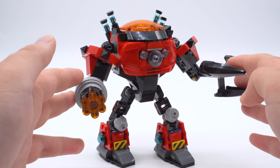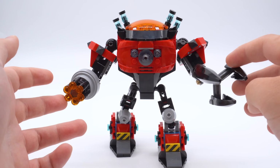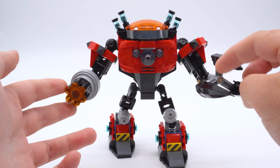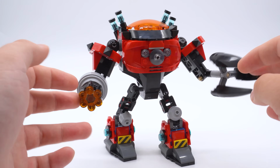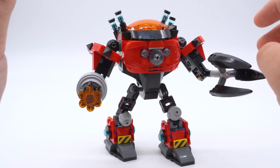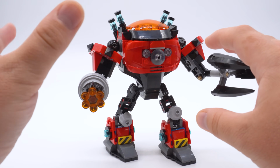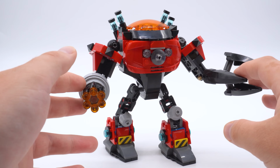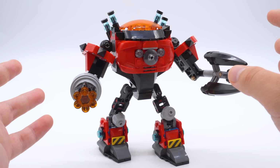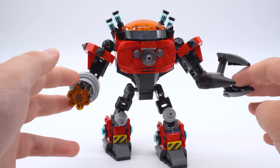So here is the Egg Crusher Mech, which is of course a mech for Dr. Eggman. Of the two sets this wave, this is definitely the one I was the most excited for, just because I thought it looked really unique. The Eggman vehicles all have a really cool aesthetic to them. I like the combination of the black and red that they normally use, and they often have super cartoony proportions, which makes sense for a video game, but is always very interesting to see translated into an actual toy. And this mech right here is no exception, and I love it for that. So let's move up a little bit closer and take a look at everything that it has going on.